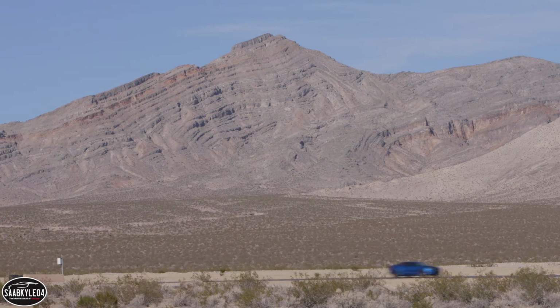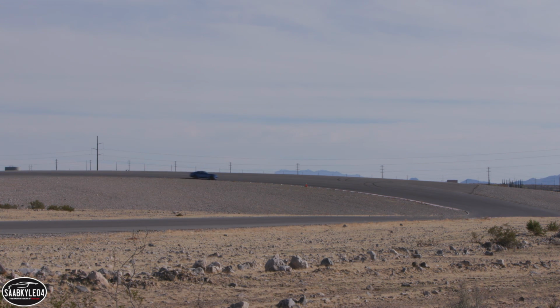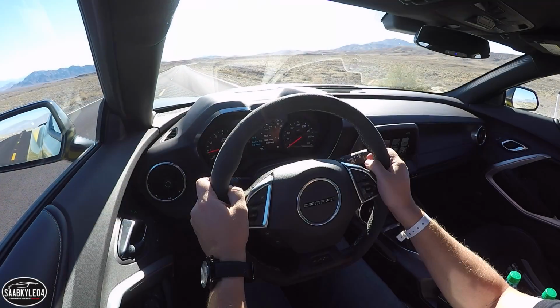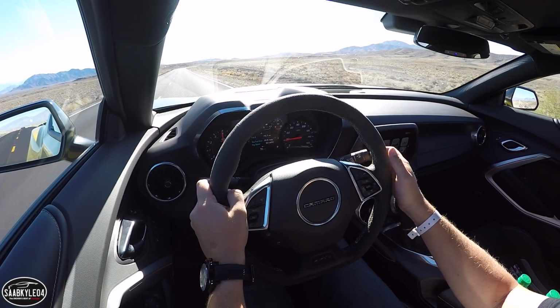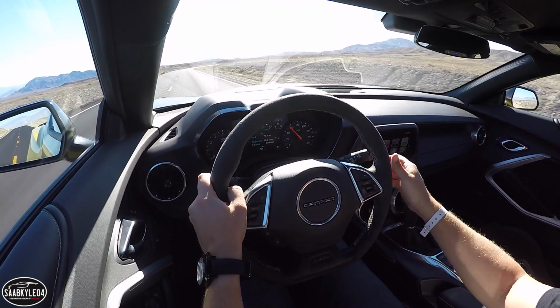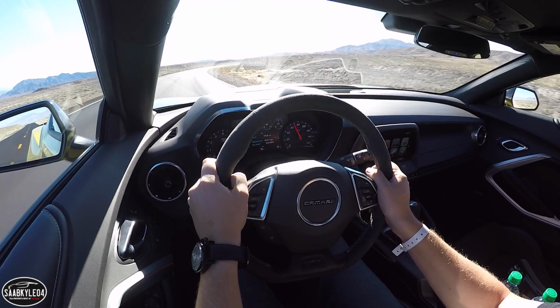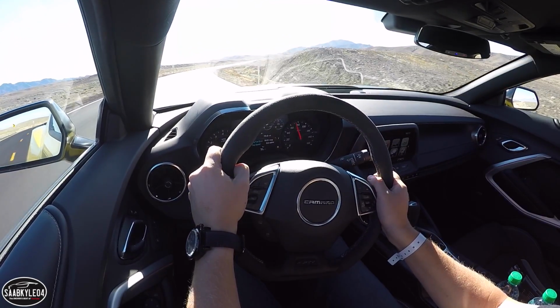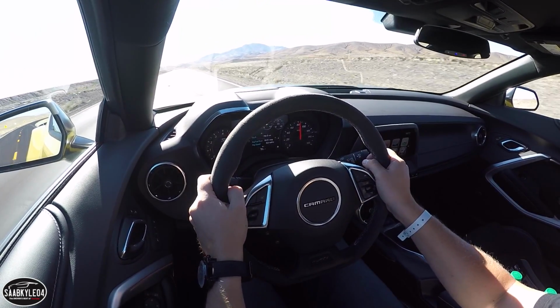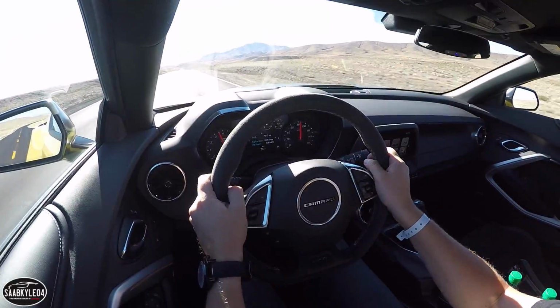When equipped with the 3.6-liter V6, the Camaro is pushing out a respectable 335 horsepower at 6,800 RPM and 284 pound-feet of torque at 5,300 RPM. However, the 6.2-liter V8 is pushing out 455 horsepower at 6,000 RPM and 455 pound-feet of torque at 4,400 RPM. Those numbers are unchanged over their regular counterparts and help propel the cars to 60 miles an hour in 5.2 and 4.2 seconds respectively. The V6 can accelerate through a quarter mile in 13.7 seconds at 102 miles per hour, while the V8 can do the deed in 12.5 seconds at 115 miles per hour.